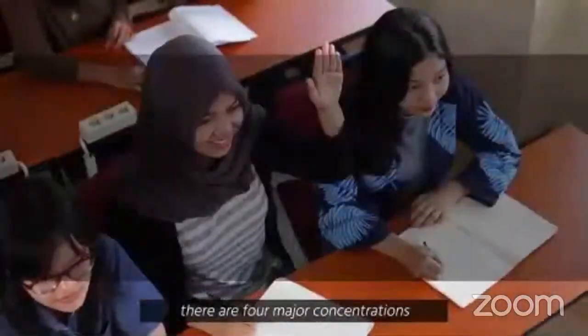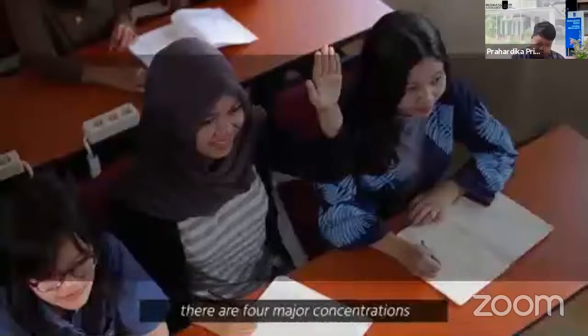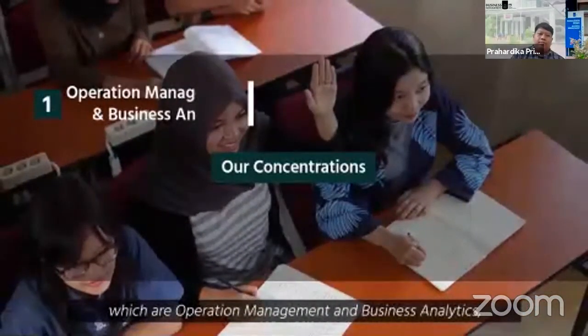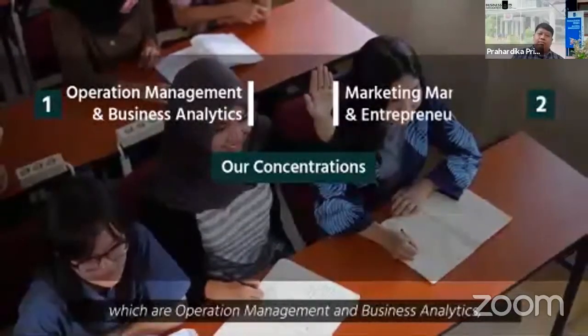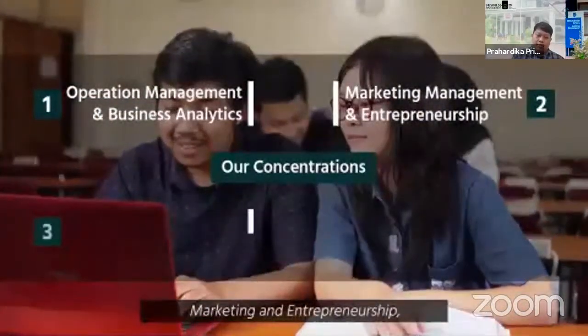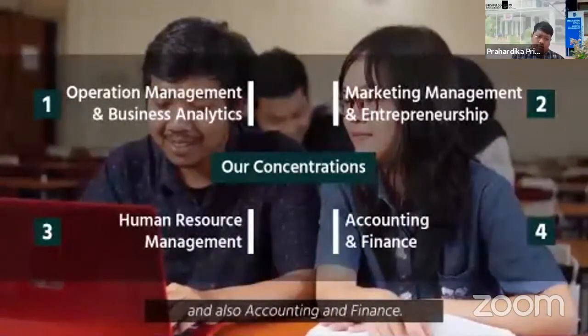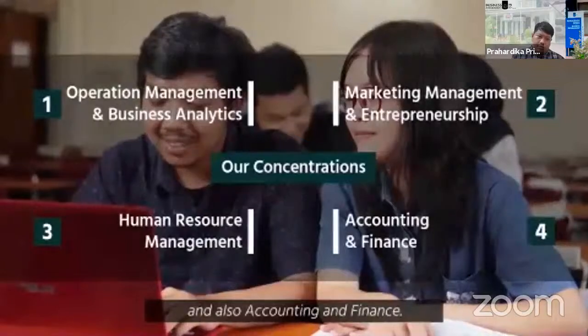There are four major concentrations in Business Management ITS, which are operation management and business analytics, marketing and entrepreneurship, human resource management, and also accounting and finance.